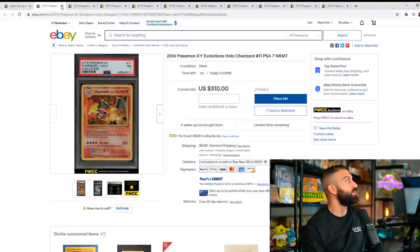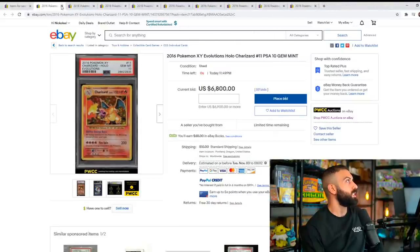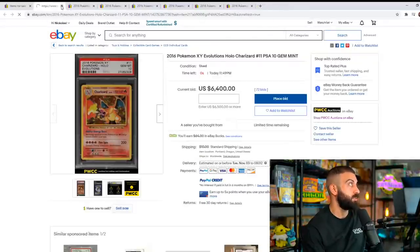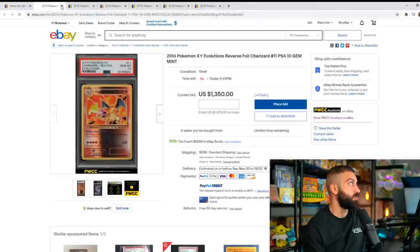All right, about 1,450. Then we got a 7, 300. Let's see what this 10 goes for. 6,800 on this 10. This one's at about 6,100. This is a card that you could pull very easily, guys. But it's really tough to grade it a 10. 6,400.